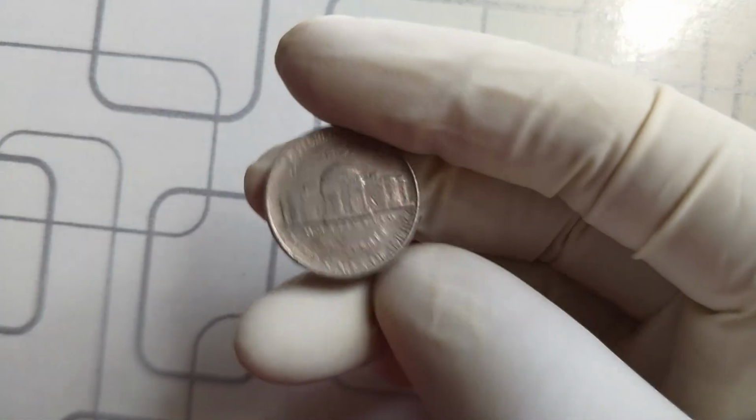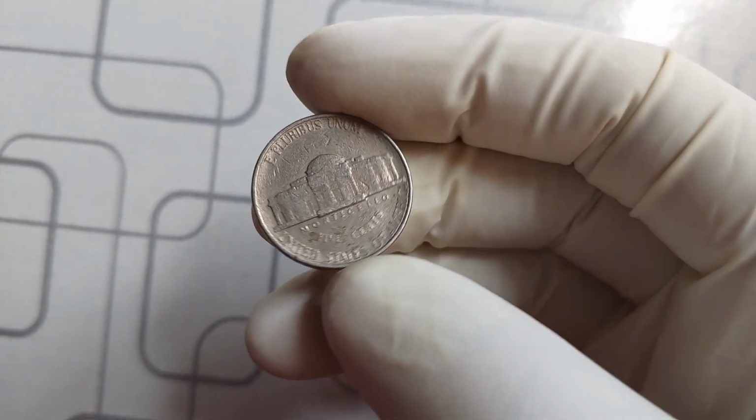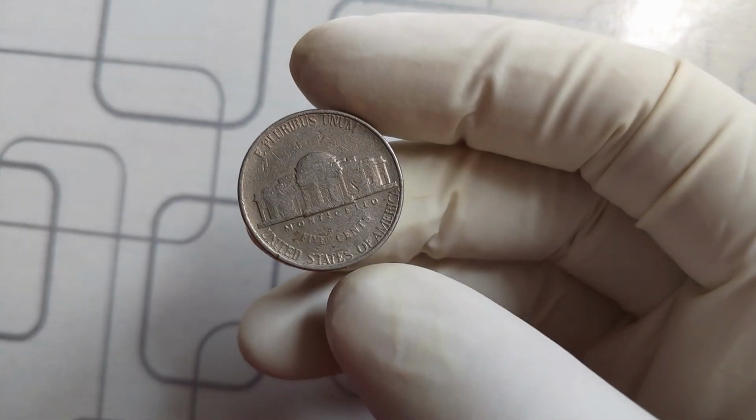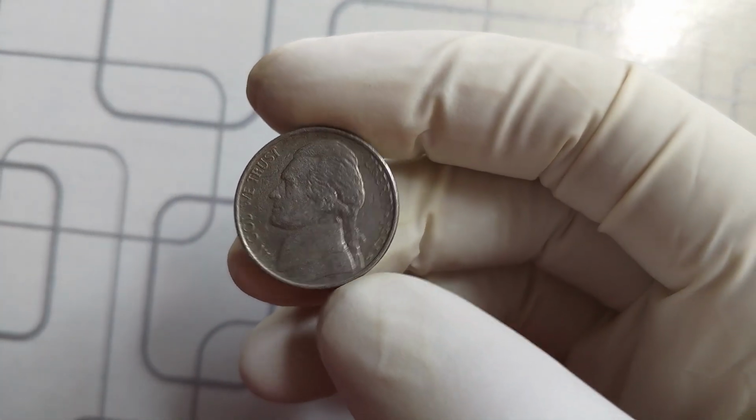So settle in, because we are going to spend time breaking down its history, design, errors, varieties, and exactly what makes collectors pay tens of thousands of dollars for it. Let us start with the background.